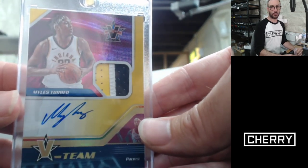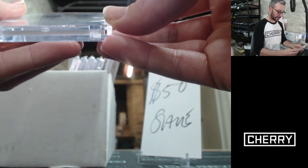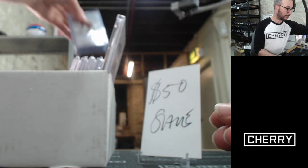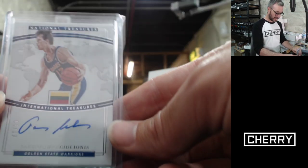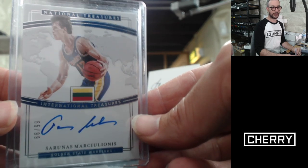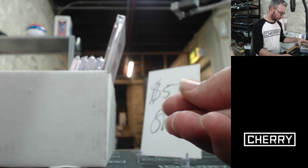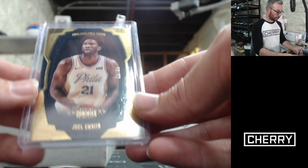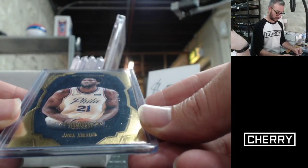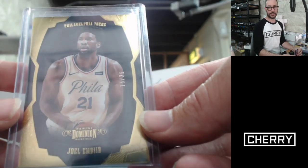Gold patch auto, Miles Turner from Vanguard, 7 of 10. Cool set, International Treasures, Saranas, number 299. Cool set, this one. Joel Embiid, Dominion, 25. Gorgeous set.